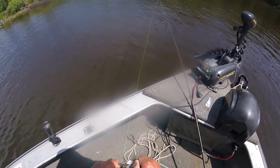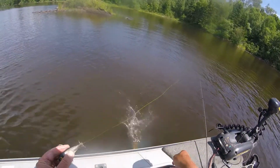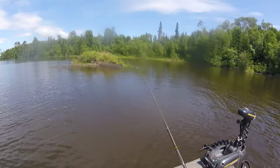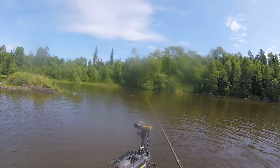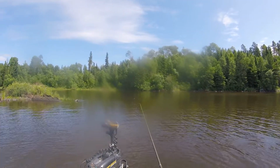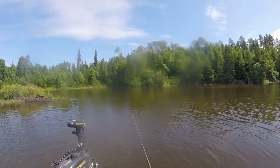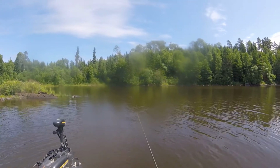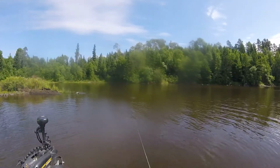Oh boy. There we go. Nice little 16, 17 incher. See if he's got a buddy over there on this rock. I have caught 5 pounders off of this thing. 21 inchers. But I'll take that one.